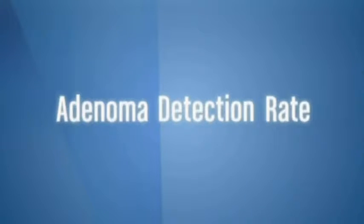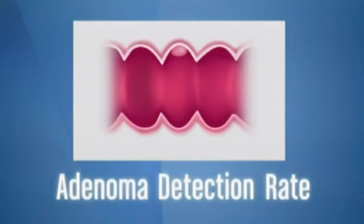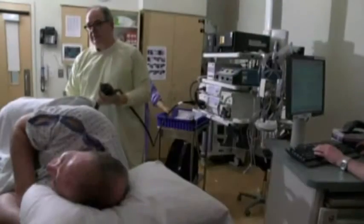It's important to have a properly trained physician who is aware of their overall polyp detection rate. This is known as the adenoma detection rate. An adenoma is a type of polyp that is benign but could grow into colon cancer over time. The adenoma detection rate can vary widely depending on who is performing the colonoscopy. When you have this variation in detection rates, it leads to a lot of adverse consequences.